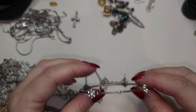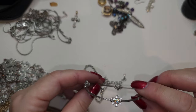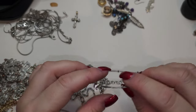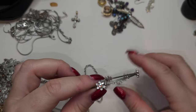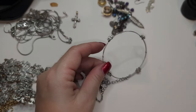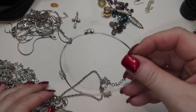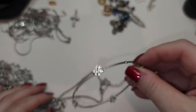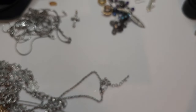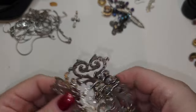A bracelet. We have kind of a quartz right here and rhinestone-y flowers. Some have AB centers, AB coated, some just have clear. Magnetic. Did I say it's a bracelet? Yes, it's a bracelet. Oh my god, everything goes towards that magnet.